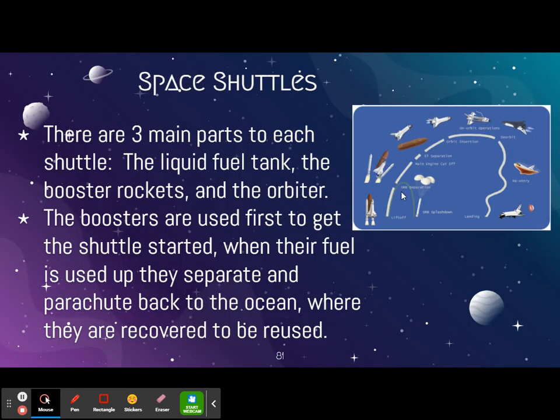Okay. The three main parts are the liquid fuel tank, the booster rockets, and the orbiter. The boosters are the small ones on the side, the small white ones on the side. Those would be the first to get used. Those contain solid fuel, so it would kind of get them started. It would move the shuttle and the big, huge liquid fuel tank. It would get it started and move it up into space a little bit, but not break the atmosphere.